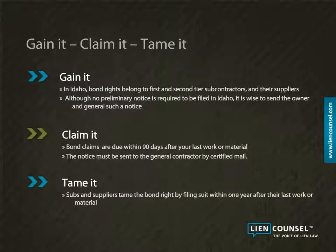Idaho bond claims for publicly owned projects follow the same basic three-step process of gaining the bond right, claiming the bond right, and taming the bond right. At Lien Counsel we call this process, gain it, claim it, and tame it.